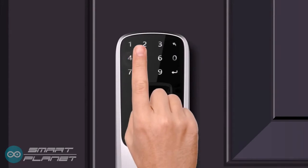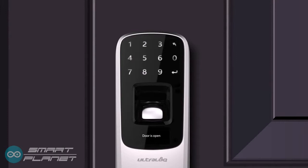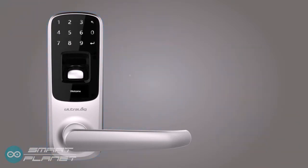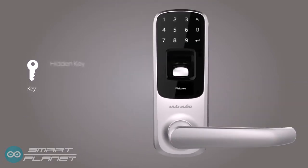You can also gain access through a 4 to 8 digit password with up to 100 million different combinations and unique anti-peep password technology. If you have a smartphone, you can unlock your door in the Ultraloq app through Bluetooth Low Energy connectivity. You still have the mechanical key for backup.